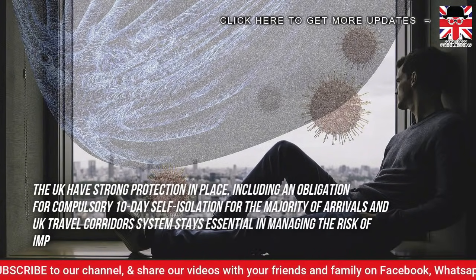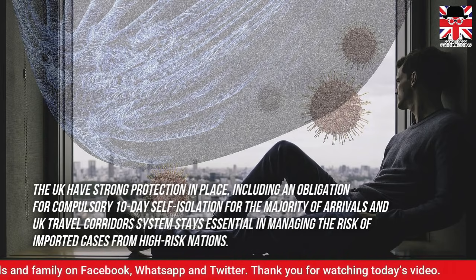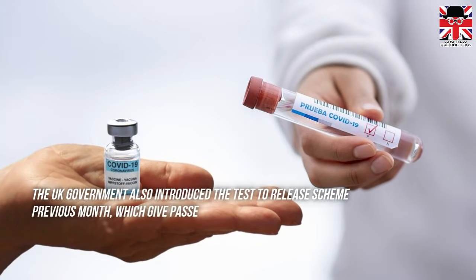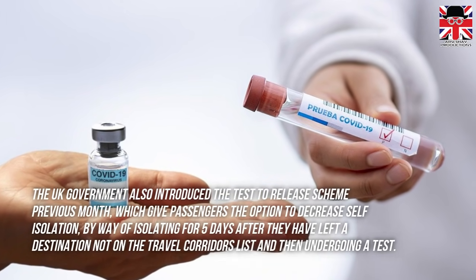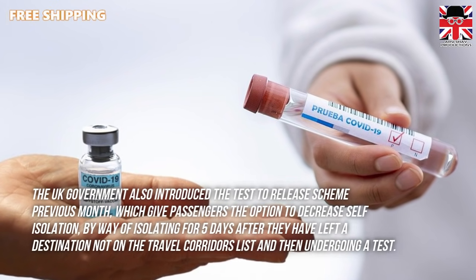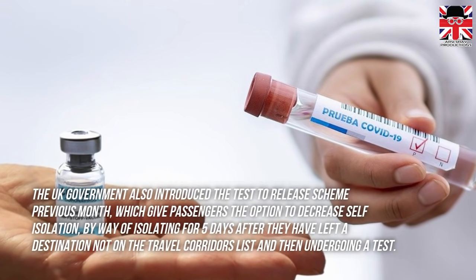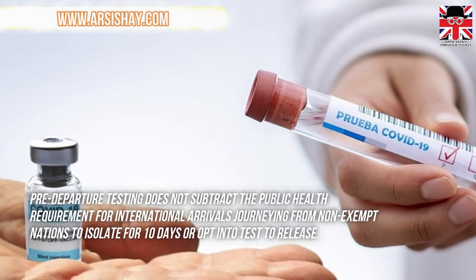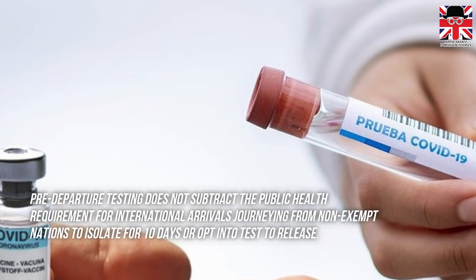The UK has strong protection in place, including an obligation for compulsory 10-day self-isolation for the majority of arrivals, and the UK travel corridors system stays essential in managing the risk of imported cases from high-risk nations. The UK government also introduced the Test to Release scheme last month, which gives passengers the option to decrease self-isolation by isolating for 5 days after they have left a destination not on the travel corridors list, and then undergoing a test. Pre-departure testing does not remove the public health requirement for international arrivals journeying from non-exempt nations to isolate for 10 days or opt into Test to Release.